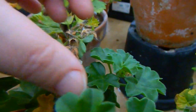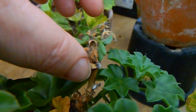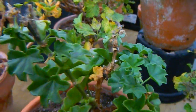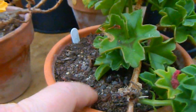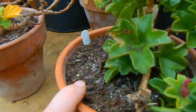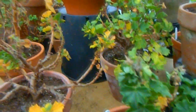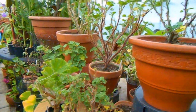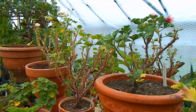Now I'm going to have to cut into healthy growth to get rid of all of this, and that you should only do if your pelargoniums are really dry. So make sure your pelargonium is dry before you cut it, otherwise what will happen is the sap will leak out, and it'll attract more botrytis and you'll be in a worse situation than when you started.